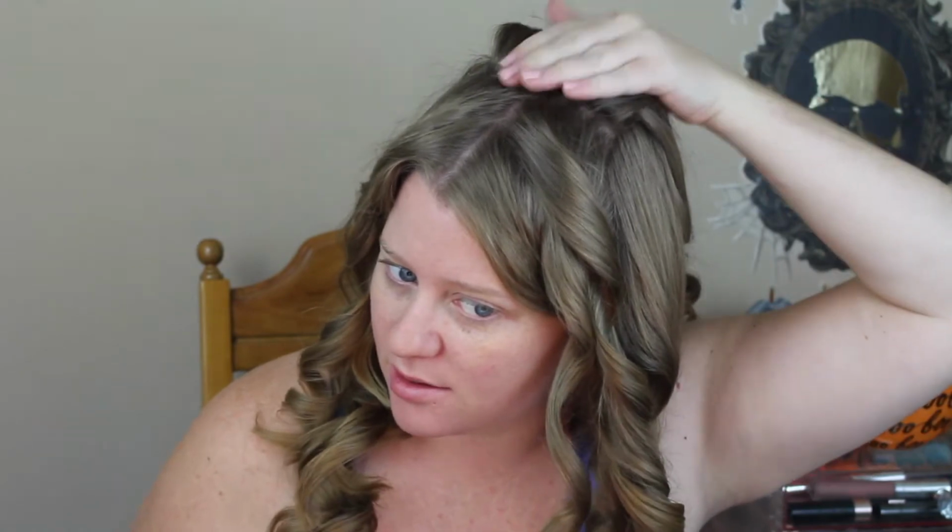I'm letting my hair cool right now. If you remember from last week's Tutorial Tuesday, I let it cool and I was having some major cowlicks, so I had to tease this a little bit. So we'll see how that looks in a little bit.